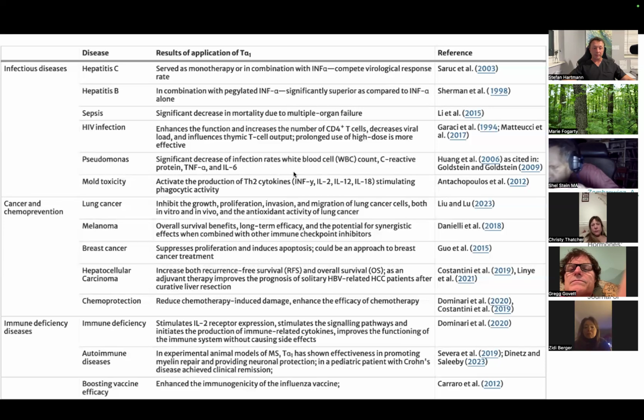Pseudomonas infection, significantly decreases the infection rates with white blood cell counts and C-reactive protein. Mold toxicity, activates the production of Th2 cytokines, stimulating phagocytic activity so the body can go out and take care of the disease. In cancer and chemotherapy, there's a lot of studies on this. It's not like a standalone therapy, but it works synergistically with chemotherapies, both to protect the body's own cells, but to also help the chemotherapy even work better. And then immune deficiency diseases.